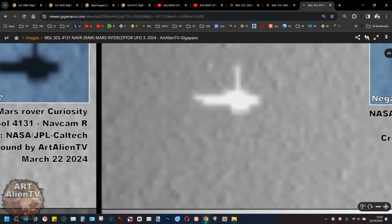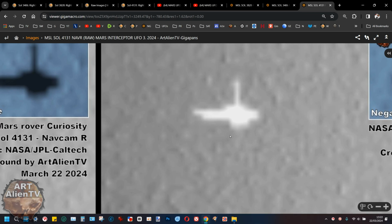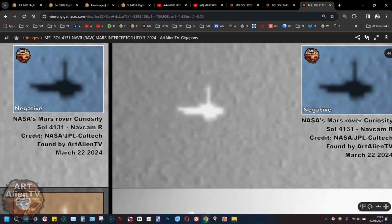And the new one, I think, is also a side angle, but a full side angle. So it's not angled at 45 degrees or anything like that. This is side on. So we're seeing the full length of it, but it's upside down. Or the other two are upside down and this is up the right way. Now, the point is, whatever this thing is, it seems to be the same thing, right?